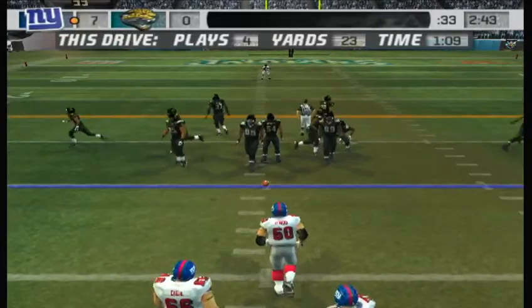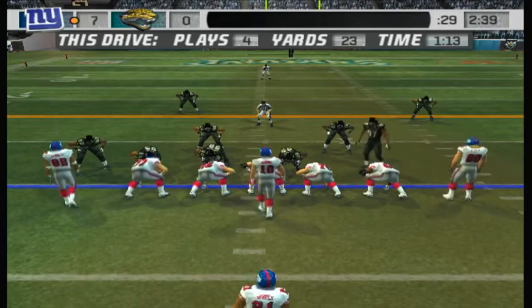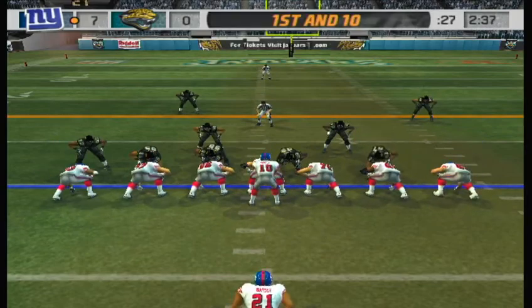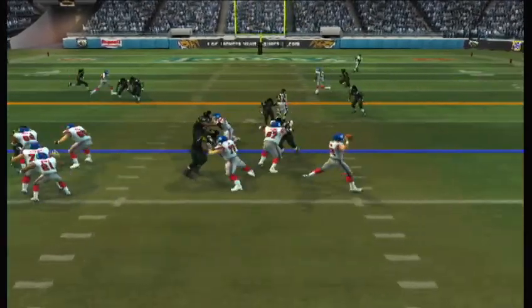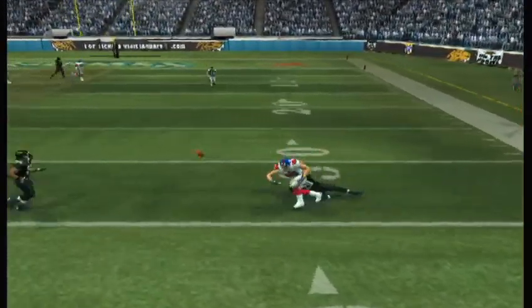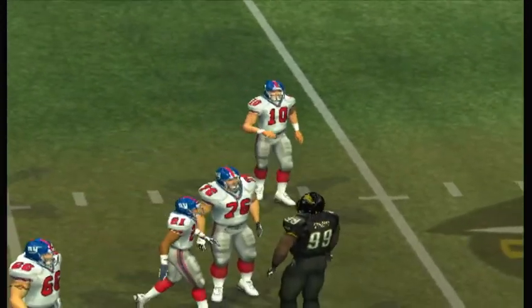So they have first and 10 here. Ball on the 35-yard line. Barber, the lone setback. 19. Gets rid of it. Incomplete pass. Can't complete that short pass, and it's second down.